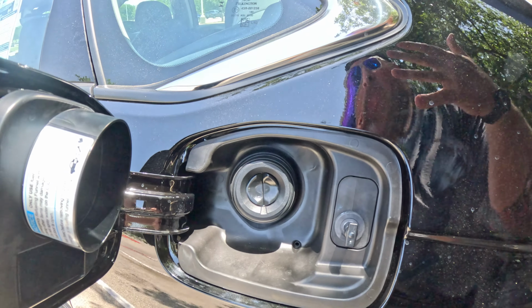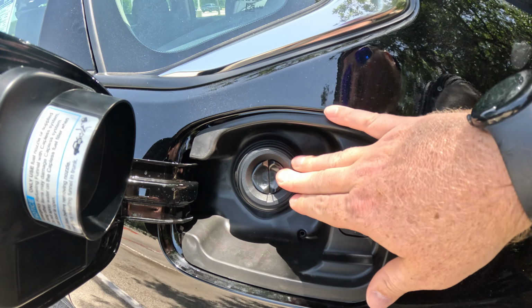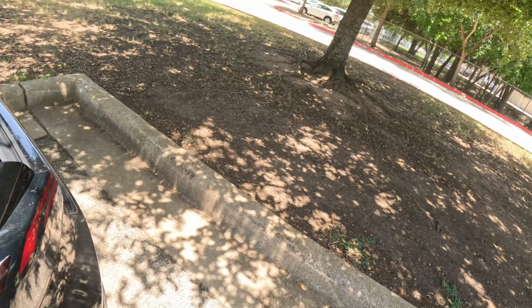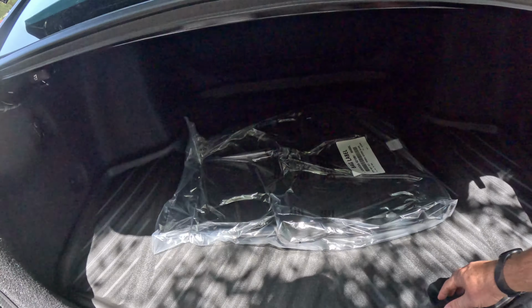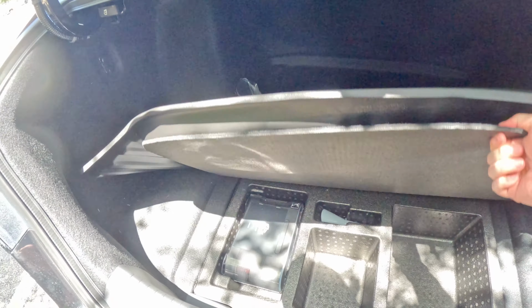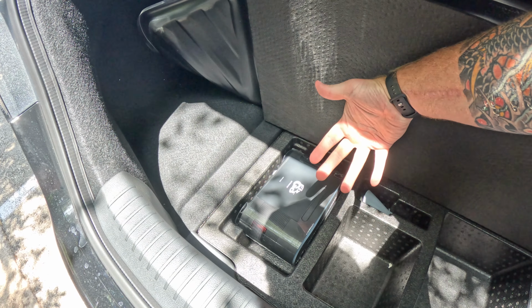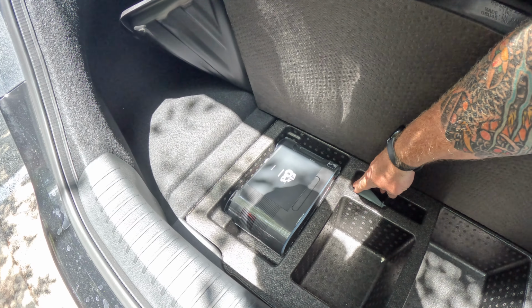So the question becomes, what happens if I run out of gas? How do I hold that open to pour gas into it? Because I might not have a gas can on me. Well, if you come around over here to the trunk, I wanna show you something. Underneath here, down on the bottom, you can pull this up. And this is where you would find the repair kit for your tires in case you get a flat and you need to repair it, right?